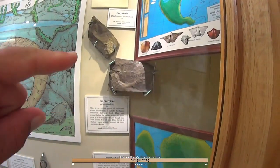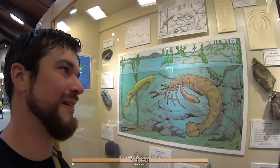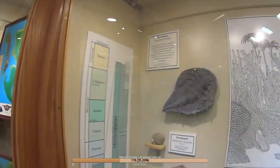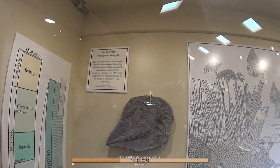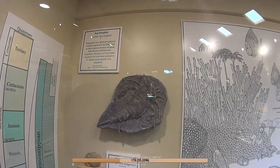And here's a little sea scorpion there, a little eurypterid. But these guys get very, very large, up to like, I don't know, 10 or 12 feet long, approaching 4 meters, something like that. They're the largest arthropods that ever lived, as far as we know. And there's a lovely cast, probably partly sculpted, of a eurypterid with the gills at the front, too.